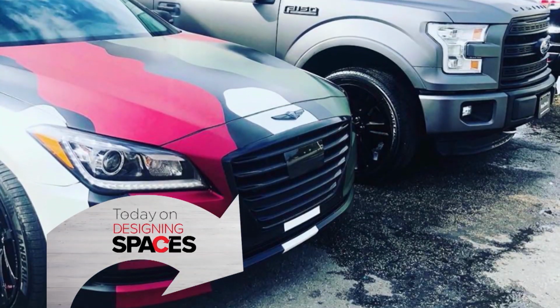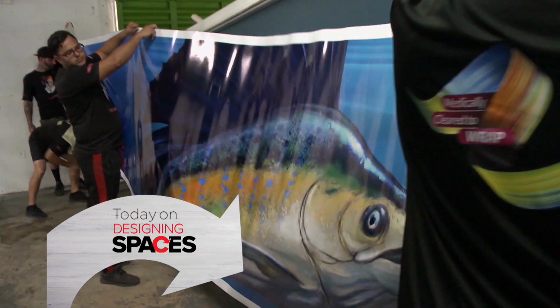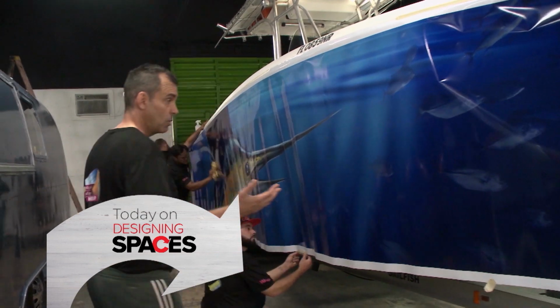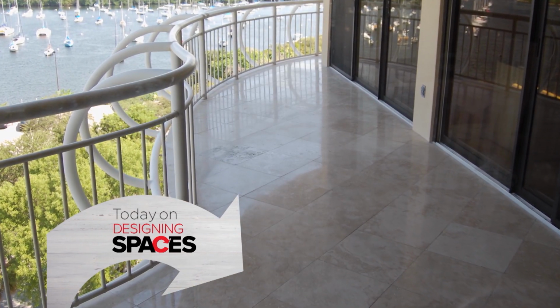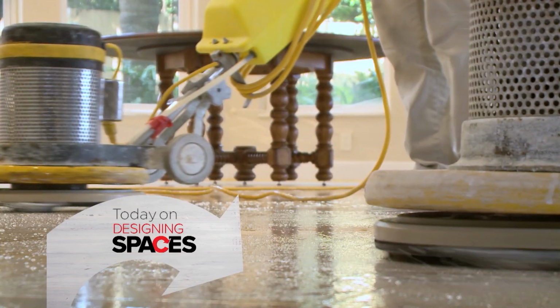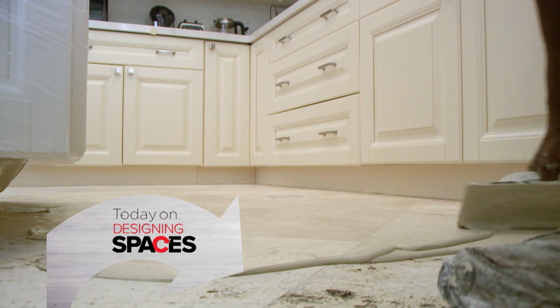Looking to enhance your car's exterior? Maybe it's time to get it custom wrapped. The Wrap Clinic has the skills to wrap your baby in any color or design you can imagine. Marble floors can last a lifetime, but they need to be maintained. Affordable Marble Restoration will happily clean and polish your floors to help them keep their natural beauty.